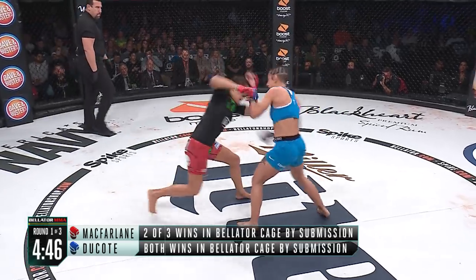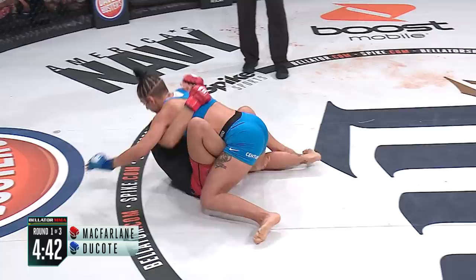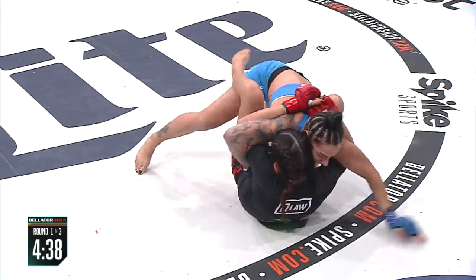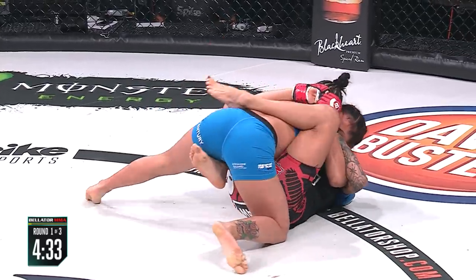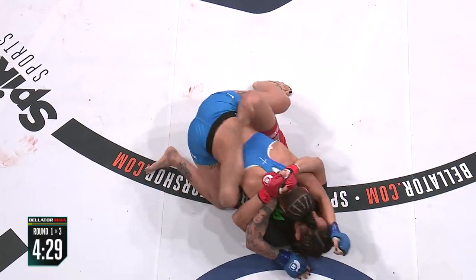Oklahoma State and San Diego State. Oh, big nice shot early. Setting the tone early. Ilima-Lei MacFarlane trying to get tricky with that ground game. She's a 10th Planet grappler. That means unorthodox techniques, a lot of flexibility, great guard.